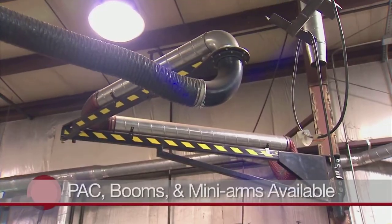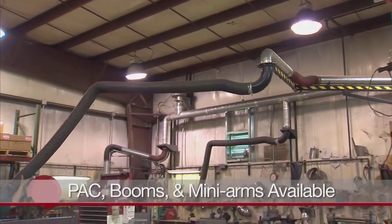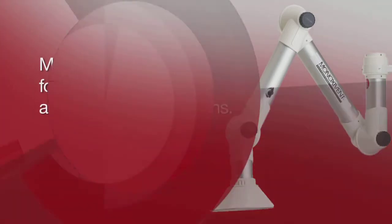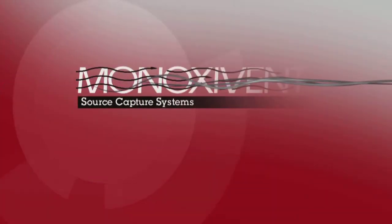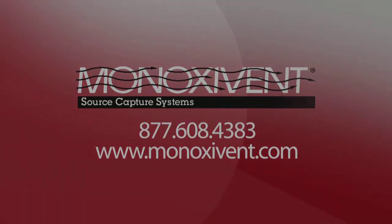Monoxivent offers both internally and externally supported arms, including pivoting articulating cranes and booms. Mini arms are available for laboratory and corrosive applications. For more information on specific products and models, visit the product section of our website.